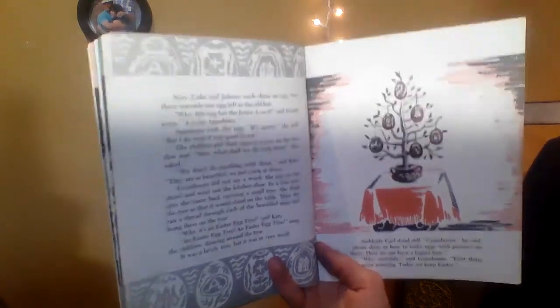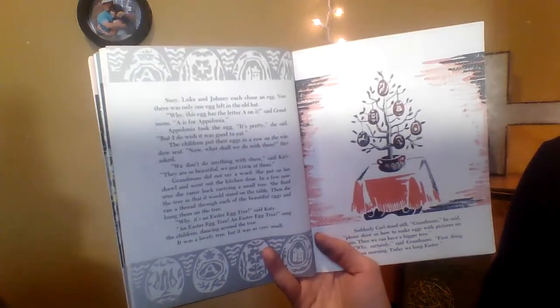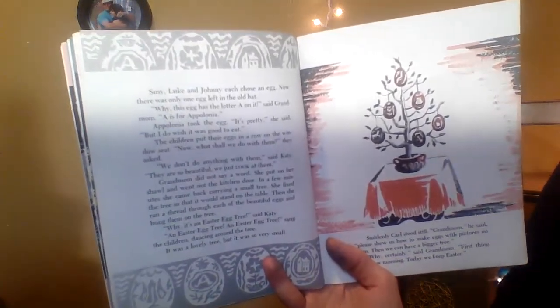The children put their eggs in a row on the window seat. "Now what shall we do with them?" they asked. "We don't do anything with them," said Katie. "They are so beautiful. We just look at them." Grandmom did not say a word.